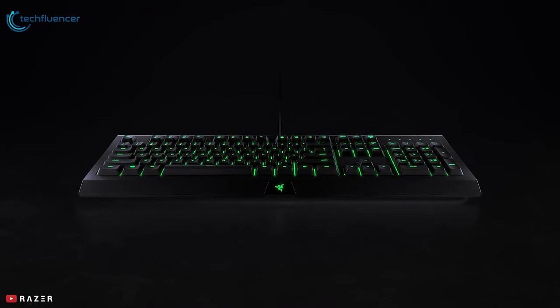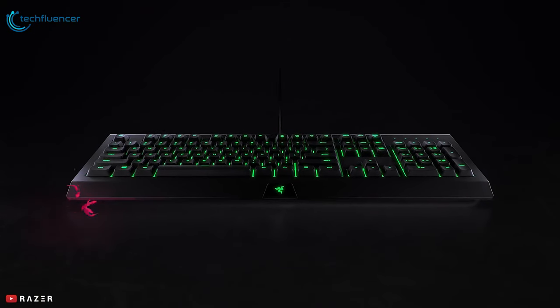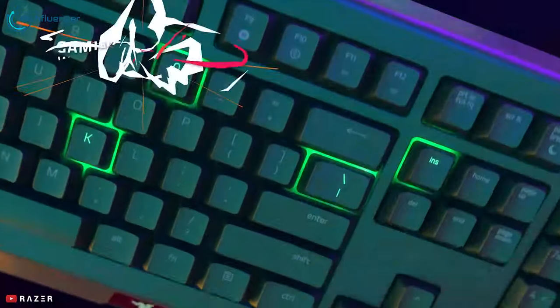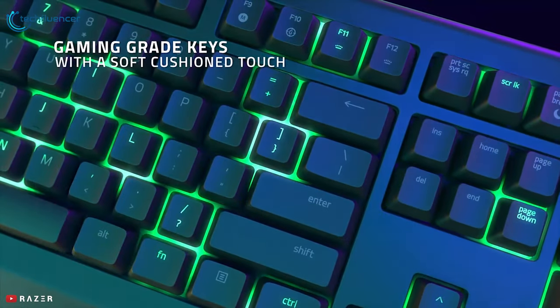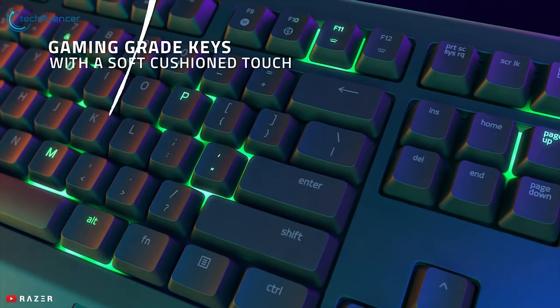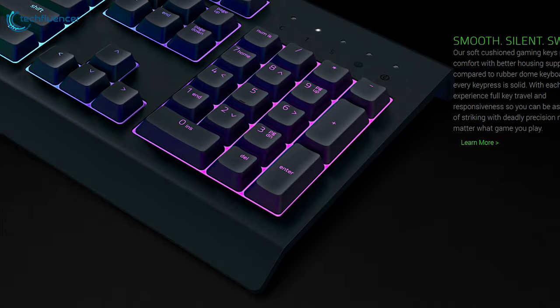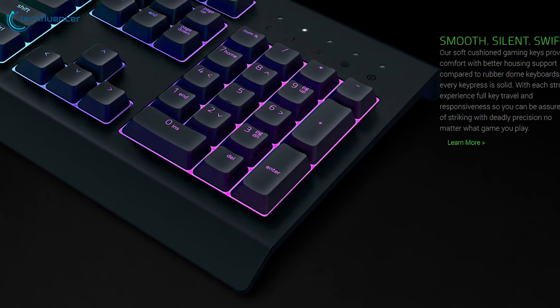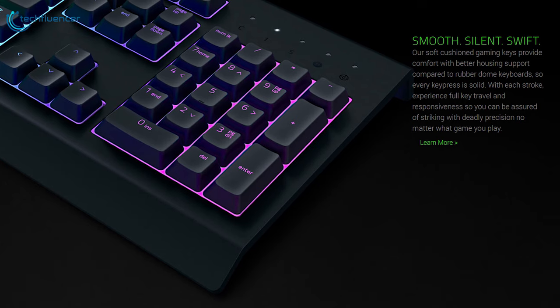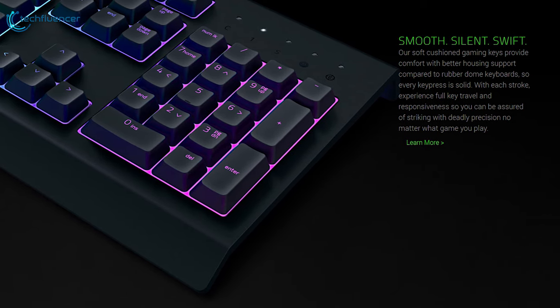The Razer Cynosa Chroma is a gaming-grade keyboard that features all the essentials a gamer needs. The Razer Cynosa Chroma features gaming-grade keys with a soft cushion touch that provides comfort with better housing support, making every key press solid. With each stroke, experience full key travel and responsiveness so you can be assured of striking with deadly precision no matter what game you play.